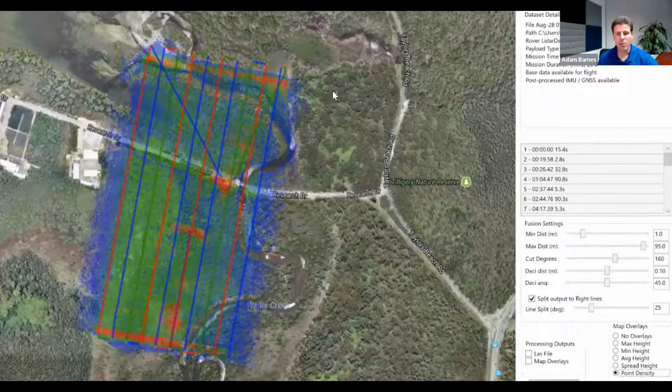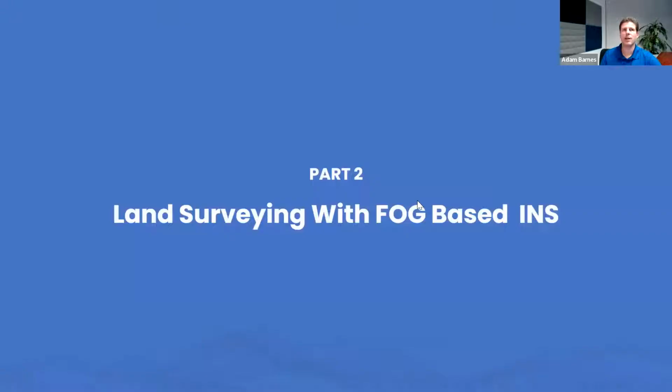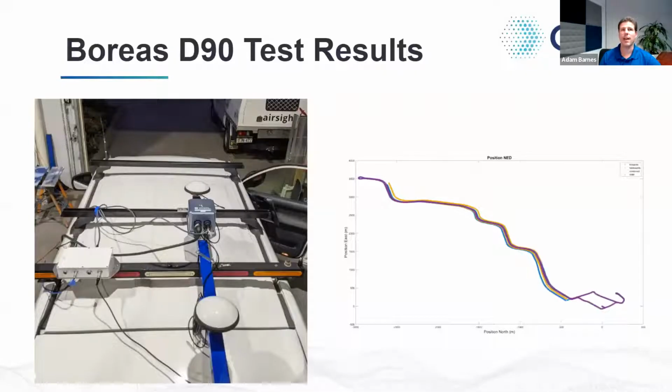Yeah, fantastic. We might make our way into some of the land-based surveying now as a contrast from talking about UAVs. The focus here will be contrasting the MEMS-based technology that you've been using for aerial surveying with being able to use a product that's a little bit heavier, such as a fiber optic gyroscope, or FOG-based technology, for land surveying. Can you tell us a little bit about your experiences in what you've been doing in land? Maybe we can start with some testing that you've been doing on Advanced Navigation's new Boreas D90, which is a strategic grade FOG gyroscope, and talk us through this testing.